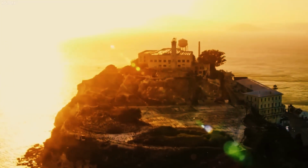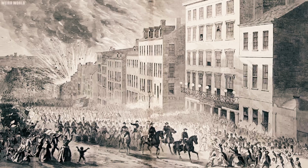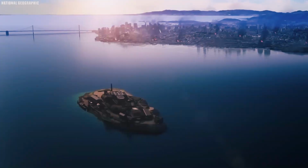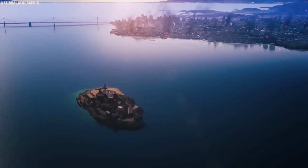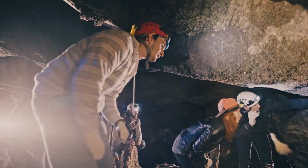Some even suspected that Alcatraz was built on top of a Civil War-era military site, one that was a pivotal chapter in the war and foreshadowed the downfall of the Confederacy. But how do you test that kind of theory without digging up a protected landmark?